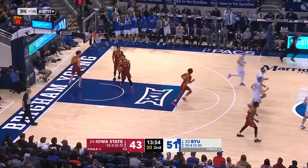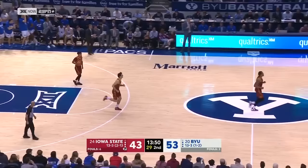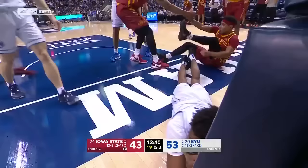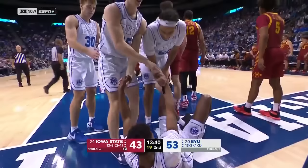Teams exchanging baskets. Khalifa gets his first two. Here comes the crowd again. BYU back up 10. Inside pass, Lipsy patient, able to get Khalifa to leave his feet. Also Robinson, he landed awkwardly. Let's see if Jackson's all right, slowly getting back up to his feet.